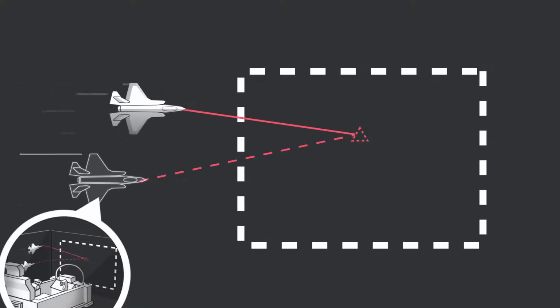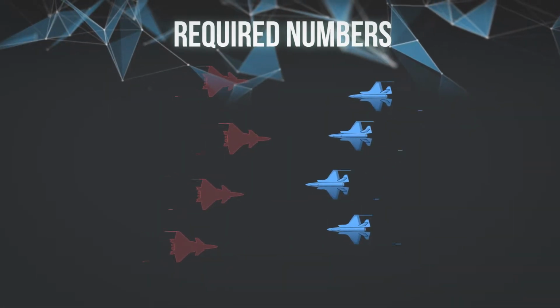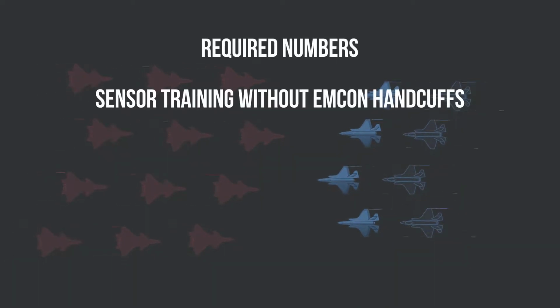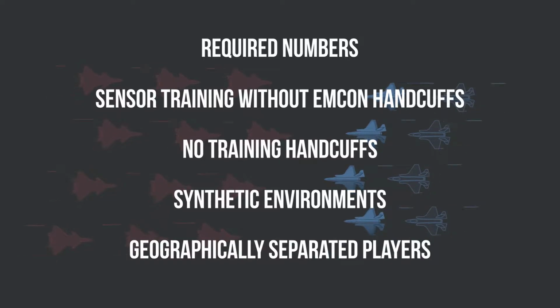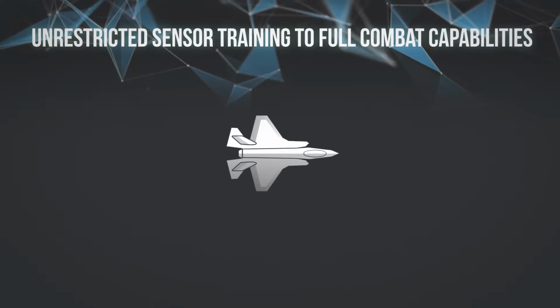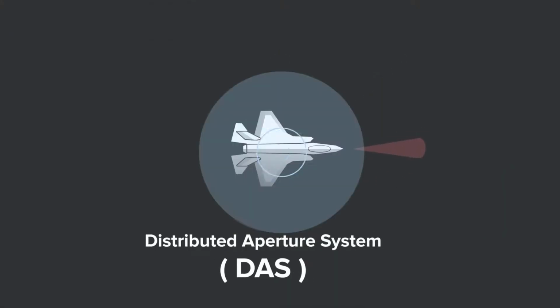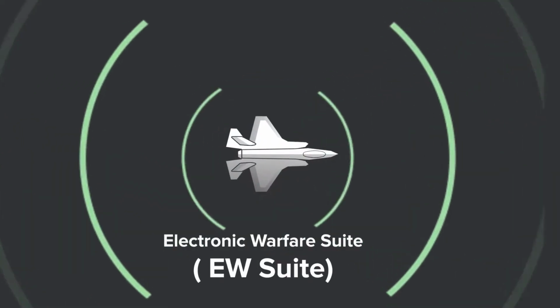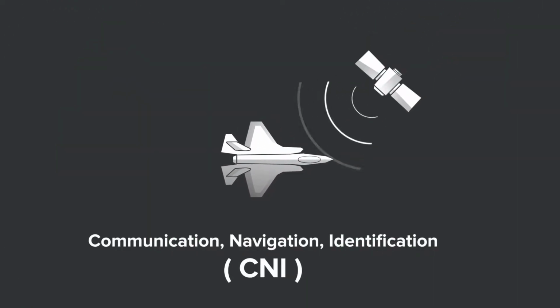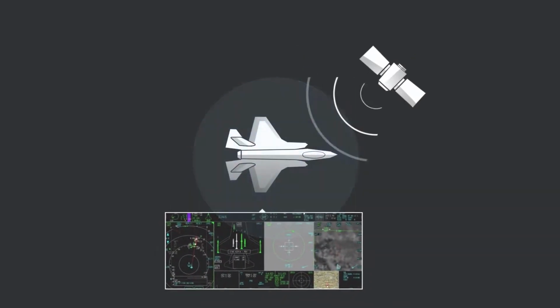In a virtual environment, pilots can combat the adversary using the true capabilities of their weapon system. With F-35 full-mission simulators, virtual players will bolster the overall scenario numbers at a fraction of the cost of live F-35s, while providing those pilots unique training advantages. The F-35 has 5 sensors: AESA radar, EOTS, DAS, EW suite, and CNI. The management of those sensors is a key task that every F-35 pilot must master.